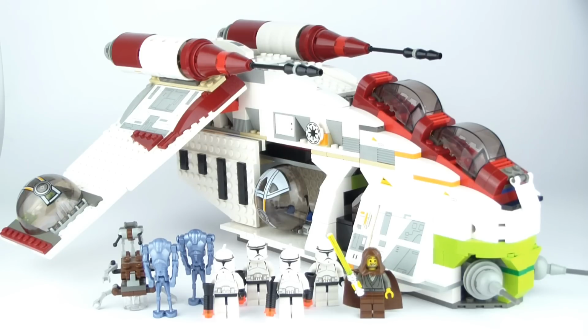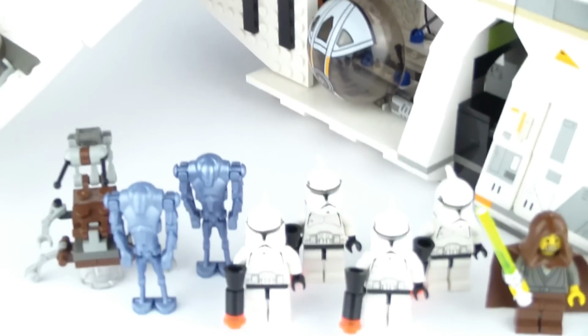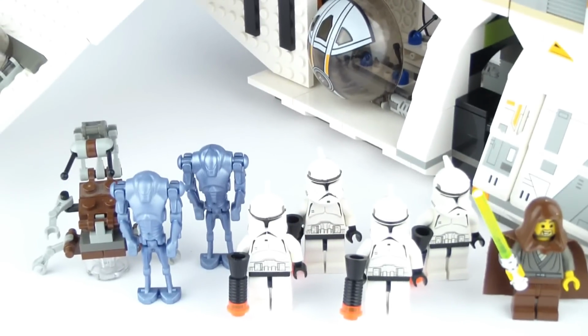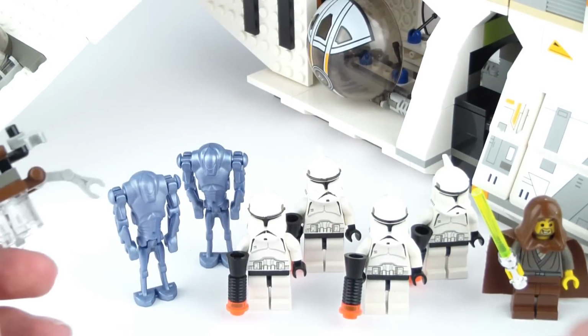So taking a look at the minifigures, I'm actually going to go ahead and close them up because I don't have my thing to show the minifigures anymore, so I'm going to have to show them with my hands like I used to back in the days.